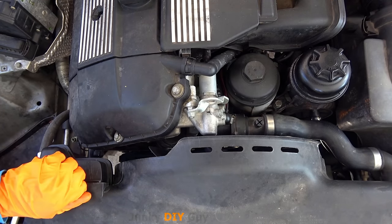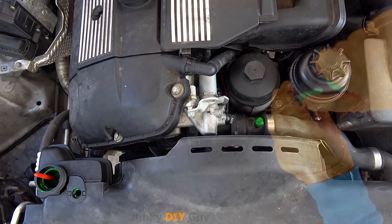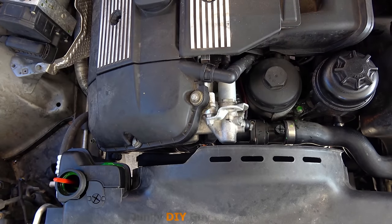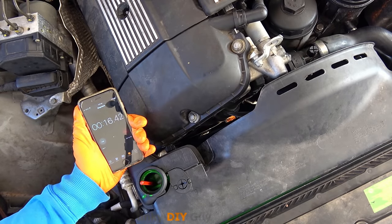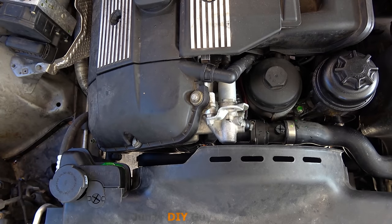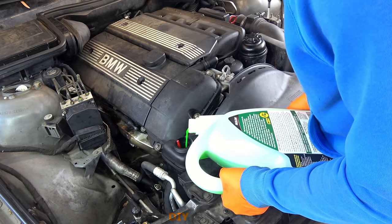So first you remove the two bleeder screws, then you start adding coolant into the tank. When the coolant starts coming out of each bleeder hole, you put the screws back on, and then with the fan on and the heater on the max heat, you start the engine and leave it running at operating temperature for about 5 minutes. After that, you shut off the engine, wait for it to cool down, and then you can top up the tank to the correct level, and you are done.